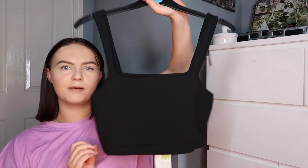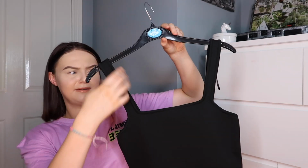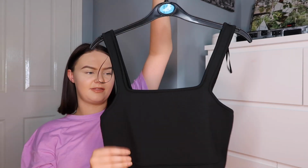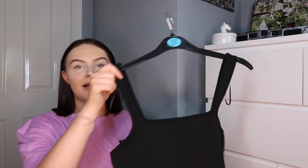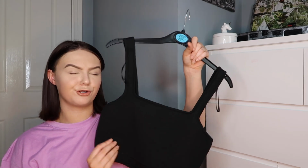Then I just picked up this little, again, a square neck. As you can tell, I really like the square neck. I think it looks really flattering on your body. I really like this. I did actually pick it up in a medium, was it 12 to 14, because they had no small left. But I actually prefer it. Now I've tried it on when I got home, I actually prefer it in the medium because it's not as short, because it is very cropped.